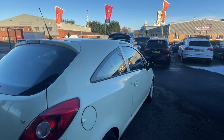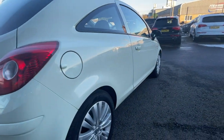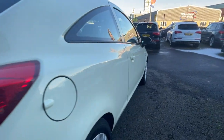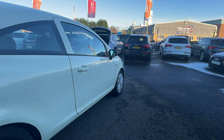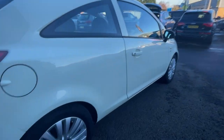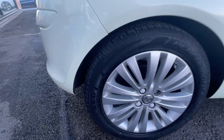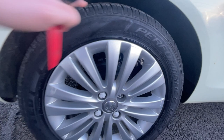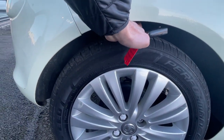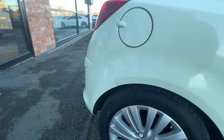Moving around to the driver's side, we'll start at the rear over the arch. As you can see, it's nice and straight, as is the driver's door, and the wing from this angle looks good also. Rear alloy wheel is again a good conditioned alloy wheel for the age. A couple of tiny marks, that being the worst one, but generally speaking in good condition. And that tyre is approximately 5 to 6 millimeters of tread remaining.